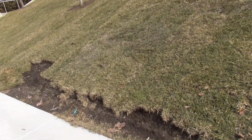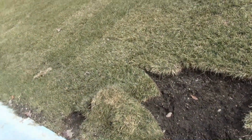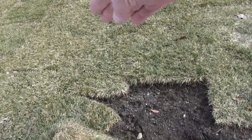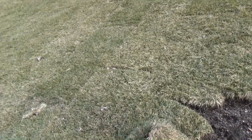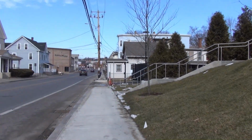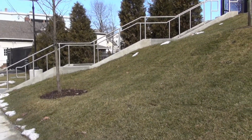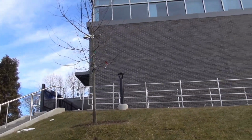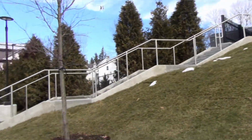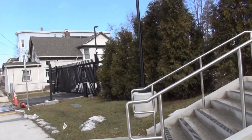Something happened here. Looks like it got chewed up because it's a clump over here. Yeah, that's what it looks like happened, because you can see this got peeled back. I guess when they were plowing the sidewalks, they kind of took some of the dirt with it. That looks like it might be additional space for future proofing to a degree.